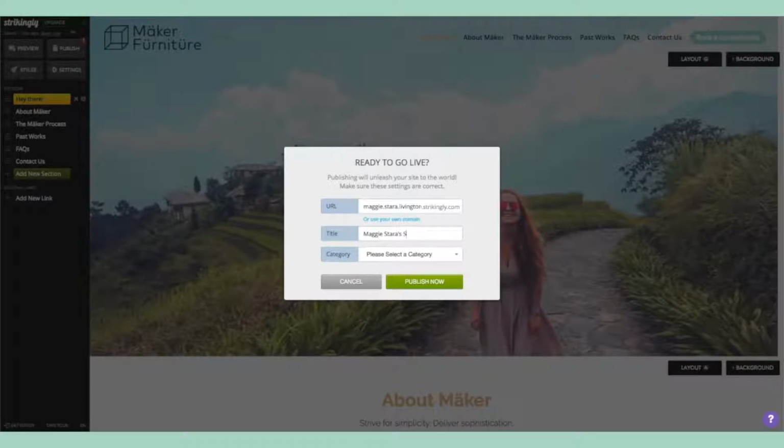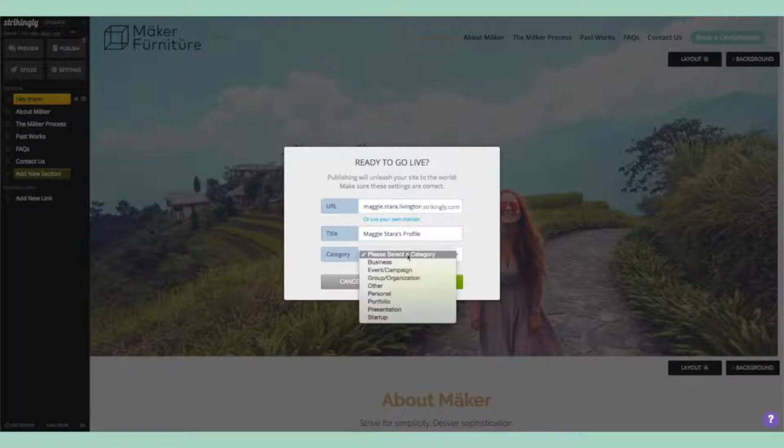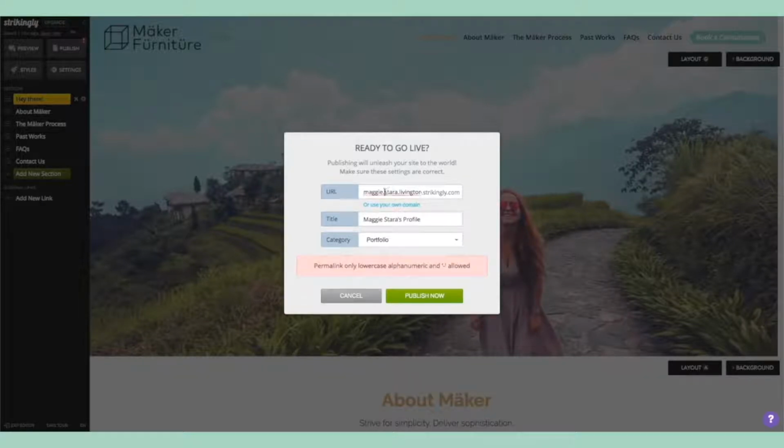portfolio. Or profile. Yeah, let's go profile. And it's going to be business or portfolio. Yeah, let's make it a portfolio. Cool. So then we want to publish. Right. I can't have dots. They have to be dashes. I forgot. Alright, so let's try that again.